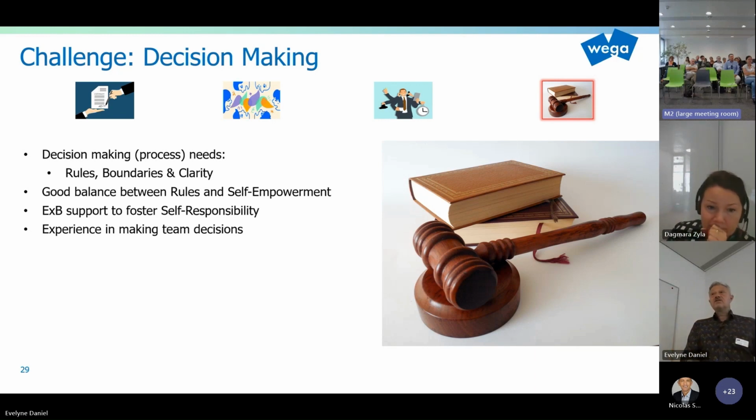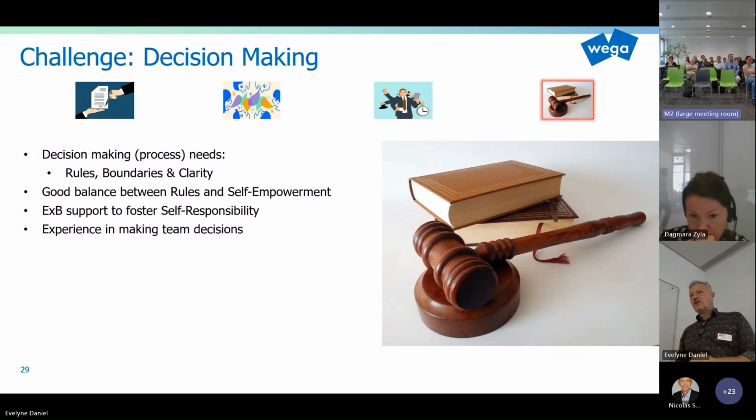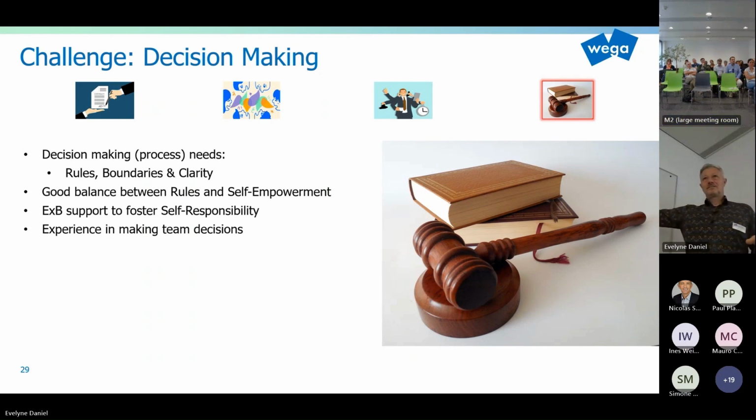So you need rules for decision making. We are working on that. We are quite far. You need clear boundaries. What can I decide? And you need clarity about this. And something that is not really explicitly mentioned here: you need people that are mature enough to know if I can make a decision at a certain point or if I need to delegate that. That is always the basis. And this needs to be trained, and this needs to be lived in the future. And I think we'll get there.